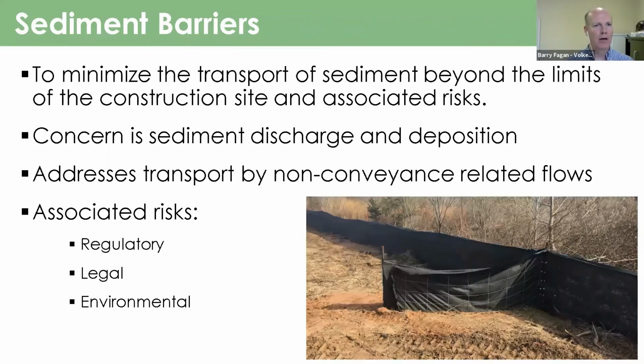So with sediment barriers, the purpose of the sediment barrier is to minimize the transport of sediment beyond the limits of the construction site. Our concern is sediment discharge and deposition. It addresses transport by non-conveyance related flows. And we're talking about sediment barriers, not ditch checks in this particular place. And the risks associated with sediment barriers are regulatory risks, legal risks, and of course, environmental risk.